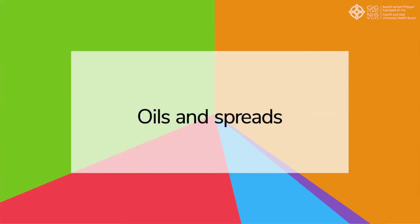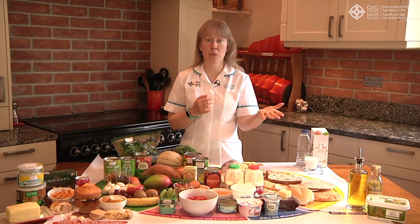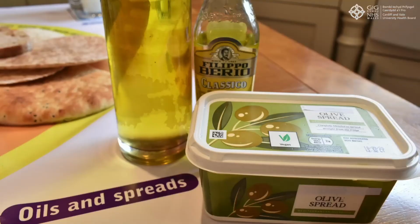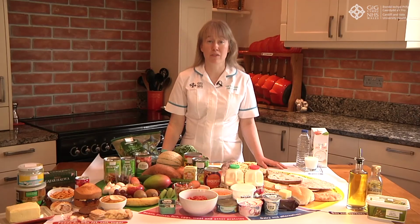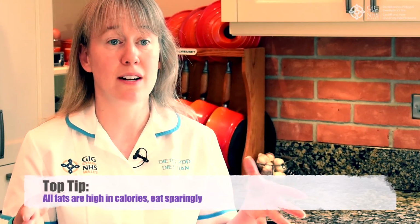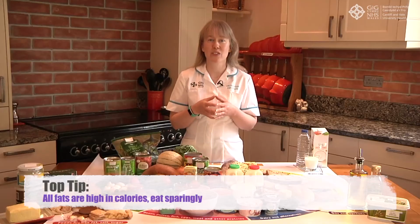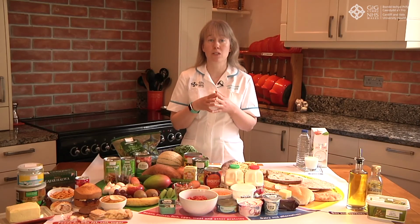The last food group in the main circle is the oils and spreads. This group includes different oils such as vegetable, rapeseed, sunflower and olive oil, and spreads such as olive-based. All these foods contain unsaturated fats, which are healthier for us than saturated fat. A useful tip to know is that all types of fats, whether they are saturated or unsaturated, are high in calories, so they should be eaten sparingly. A portion of oil or spread is equivalent to about the same size as the top of our thumb.